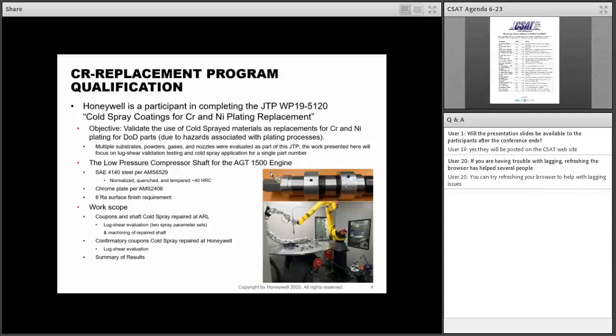As I mentioned, the part is the low pressure compressor shaft. It's composed of 4140 steel, which has been normalized, quenched, and tempered. This part is chrome plated per AMS 2406, and one of the unique features of this is it requires an 8 RA surface finish, so we wanted to see if we could achieve that on this material. As I said before, the work scope includes spraying coupons to support lug shear testing, as well as spraying a scrapped shaft to show that we could meet the surface finish requirements of the drawing.